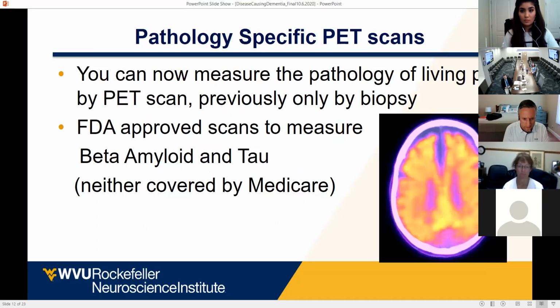Now, we have the ability to measure the pathology of Alzheimer's disease in the brain of living patients. In the past, you could only really see it if you did a biopsy or the case came to autopsy. Now we have special PET scans that can measure the amount of amyloid in your brain. It's approved by the FDA, and there are new scans that measure the amount of tau in your brain. You can actually do these PET scans and say, yes, there is amyloid and tau in this person's brain, and so you can essentially help confirm that diagnosis.